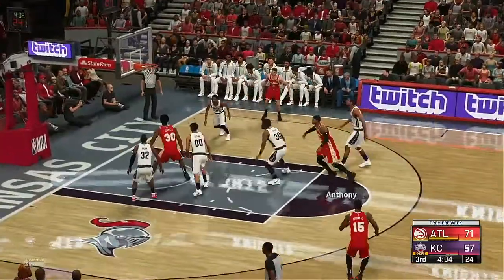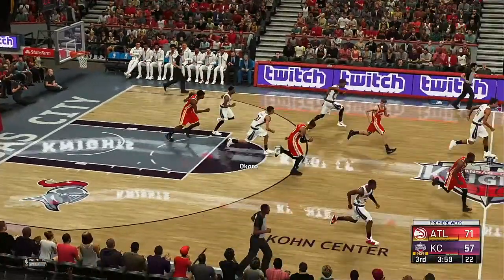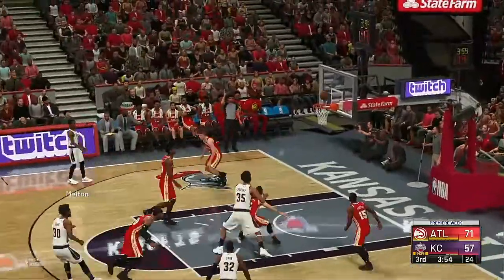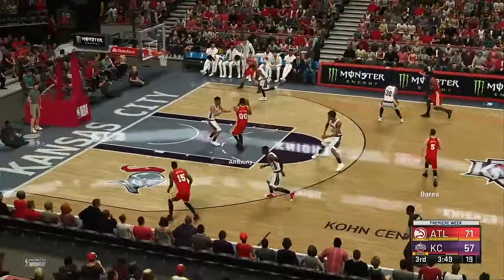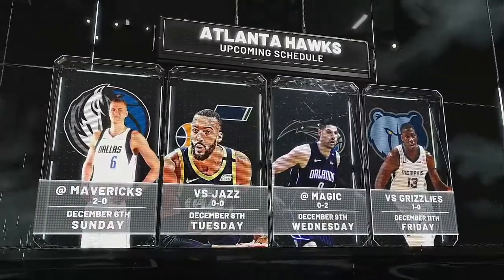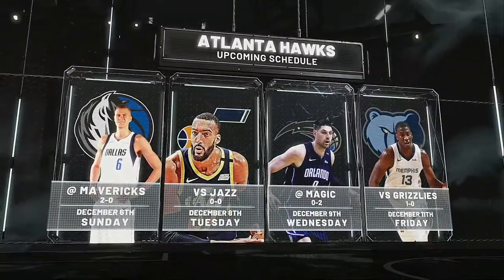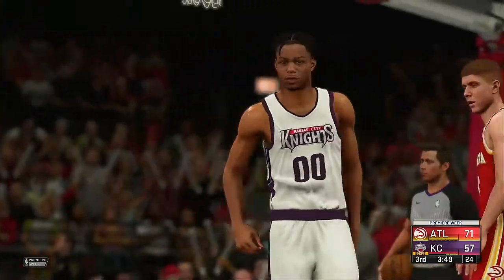The drive by Anthony. They get it back. Misses from close range. Kansas City trails by 14. To the left wing, Melton off the mark there with the three-point shot. Barea, the pass to Anthony. Here's what the Atlanta Hawks have lined up on their schedule. On Sunday, they'll go up against Kristaps Porzingis and the Dallas Mavericks. Then on Tuesday, they'll be matching up against Rudy Gobert and the Utah Jazz.